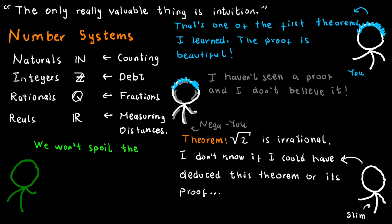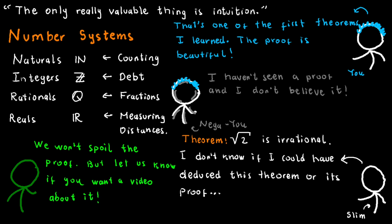For now, we'll refrain from revealing the classic proof to preserve the process of discovery for those who haven't encountered it. For those who are familiar with it, now is an opportune moment to contemplate how you would formulate that proof on your own. If you are eager to explore a possible approach or witness a proof, share your interest in the comments section, and we'll consider creating a dedicated video.